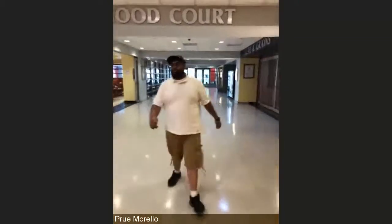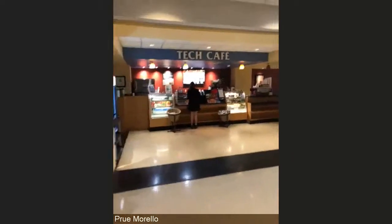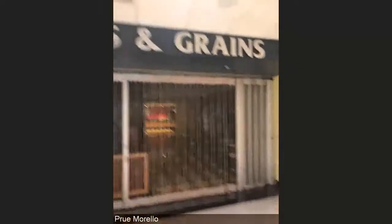So further behind me is more food on campus. We have our tech cafe on this side. Good for any quick coffee stops and dishes. On this side, we have a sandwich shop, a sushi parlor, a Taco Bell, and a grill in the farthest back.